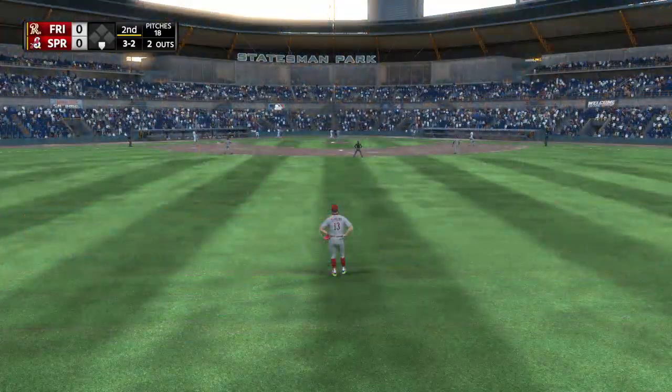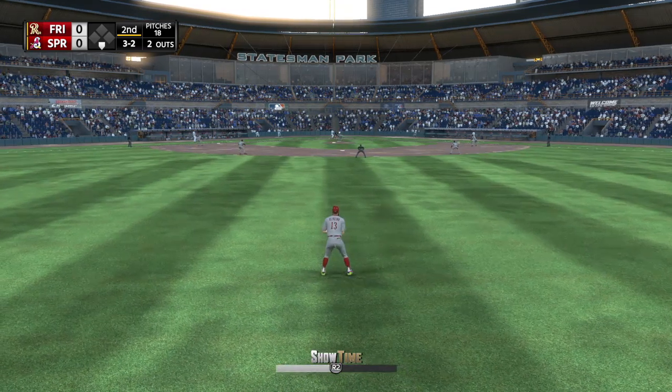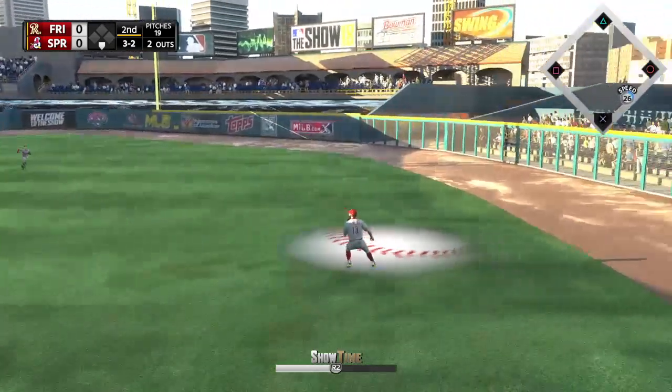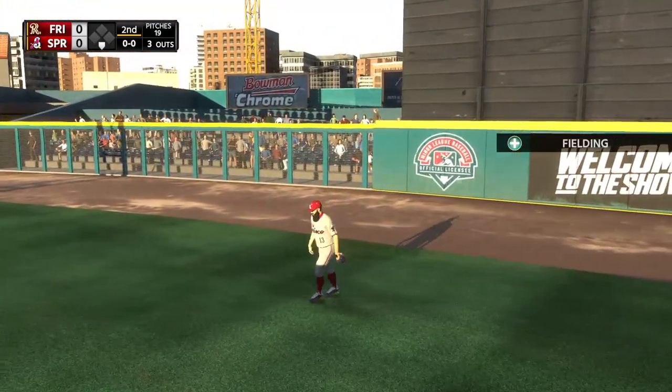Striding into the box, Tadahito Ishikawa. And as you can see, he's had some troubles here in his own ballpark. This one, high in the air out to center field. Oliveros is going to have room out there as he puts this away to retire the side.